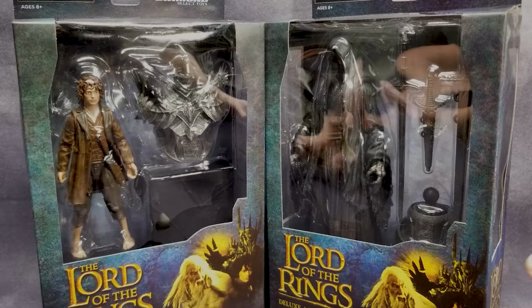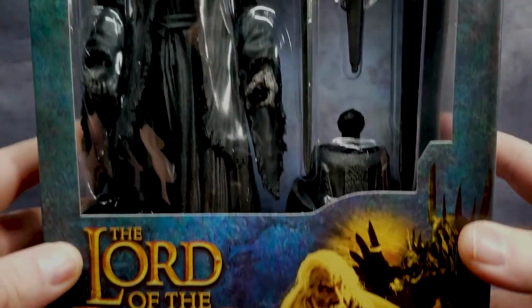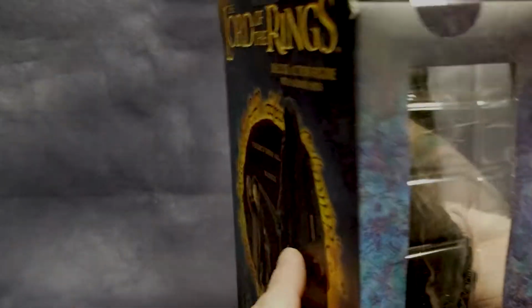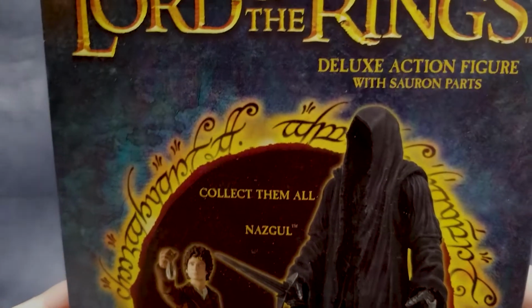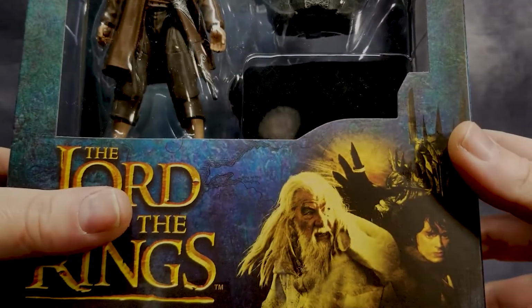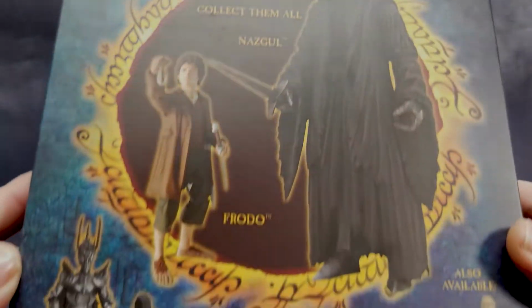But let's take a look at the packaging here. Start out with the Nazgul. This is the same as the first wave. Nothing too crazy, nothing too interesting. I also have Aragorn and the Moria Orc on the way, so keep a lookout for a review on those, and then we can build Sauron. Okay, let's crack these open.